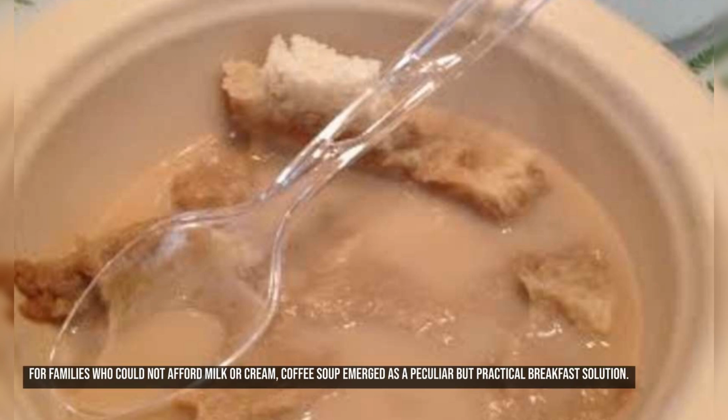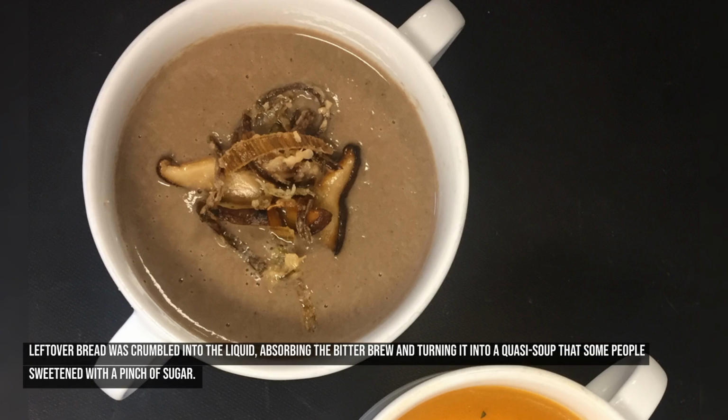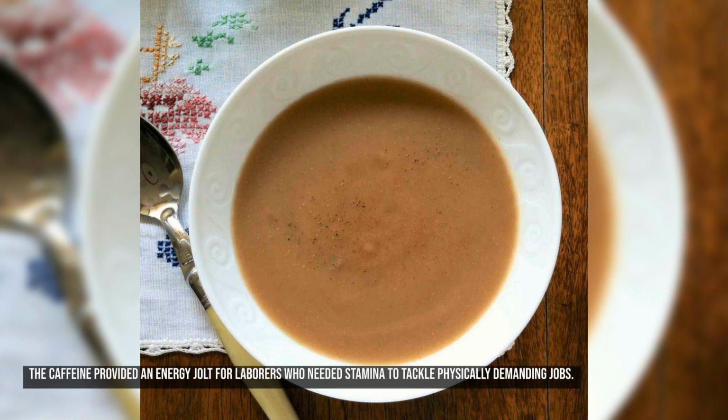Number 11, coffee soup with breadcrumbs. For families who could not afford milk or cream, coffee soup emerged as a peculiar but practical breakfast solution. Brewed coffee, which might be diluted to stretch grounds over multiple days, served as the base. Leftover bread was crumbled into the liquid, absorbing the bitter brew and turning it into a quasi-soup that some people sweetened with a pinch of sugar. The caffeine provided an energy jolt for laborers who needed stamina to tackle physically demanding jobs.